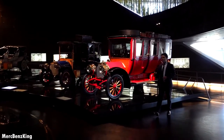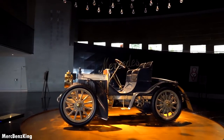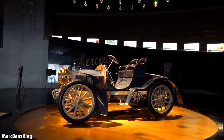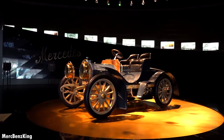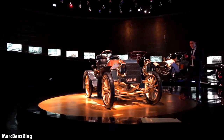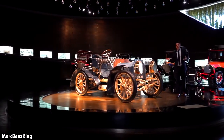And that is actually the first sports car which the Austrian diplomat received from Daimler and Maybach. And you can see it is really focused on the driver. The center of gravity is also very low, so a real sports car was born.